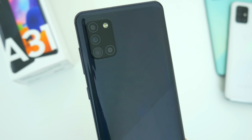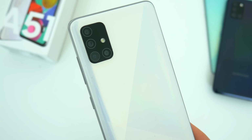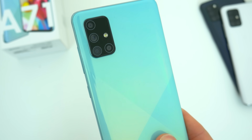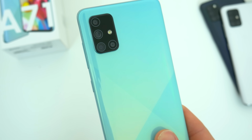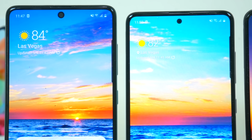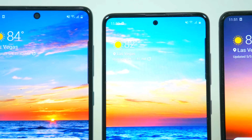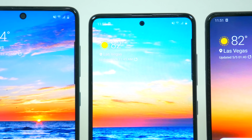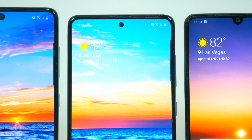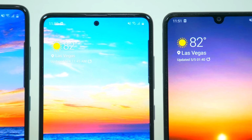Going from the A31 to the A51, you get a better ultra-wide lens, and jumping from the A51 to the A71, you again get an even better ultra-wide lens and a better main lens as well. When it comes to the front cameras, we've got some differences here too. The A31 has a 12 megapixel f2.2 aperture lens, with both the A51 and A71 having a 32 megapixel f2.2 lens. But the camera hardware, the actual lenses, that's just one part of the equation.